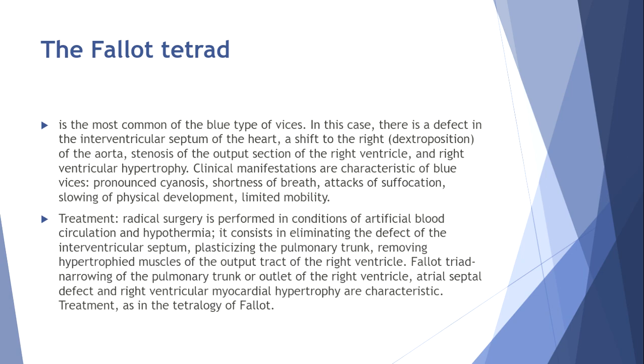Tetralogy of Fallot is the most common of the blue type defects. In this case, there is a defect in the interventricular septum of the heart, a shift to the right, dextral position of the aorta, stenosis of the output section of the right ventricle and the right ventricle's hypertrophy. Clinical manifestations are characteristic of blue defects: pronounced cyanosis, shortness of breath, attacks of suffocation, slowed physical development, and limited mobility.